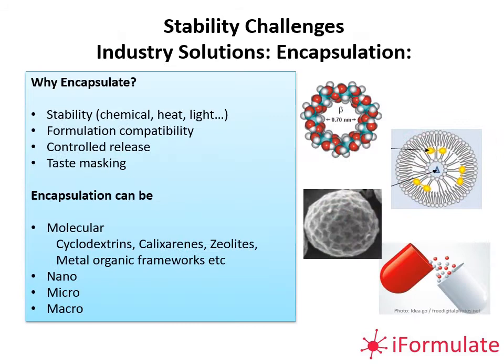And the first of those approaches actually is a family of different approaches which we can group under the term encapsulation. So why might you try and encapsulate a colorant or another active species? First of all, obviously stability, to provide it the stability that it doesn't have, to give you compatibility in the formulation, to give you some sort of controlled release properties, to release that active when you want it to be released, and to give you taste masking. So for instance, to wrap up an active molecule that doesn't taste good in something that doesn't taste so bad, to mask the taste of that.